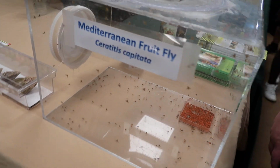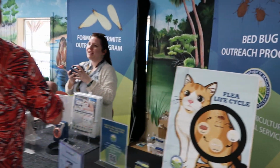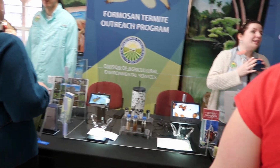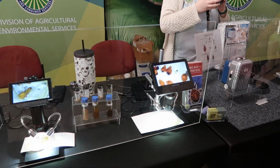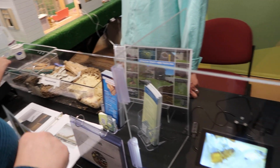Mediterranean fruit flies. Because you can't just peel them back. But like I would never use my 7. And they'll put out the baits?